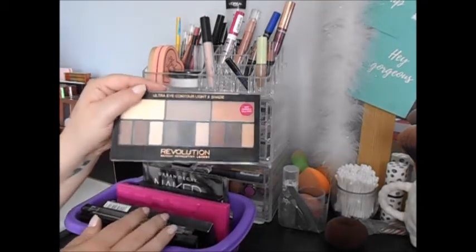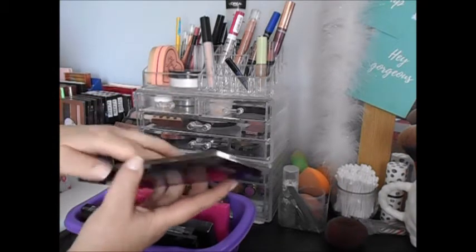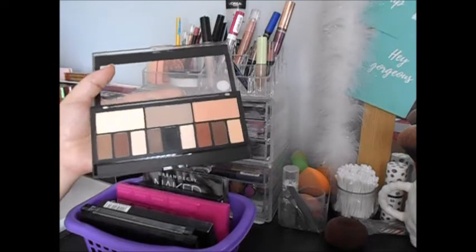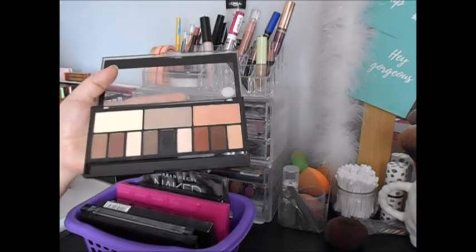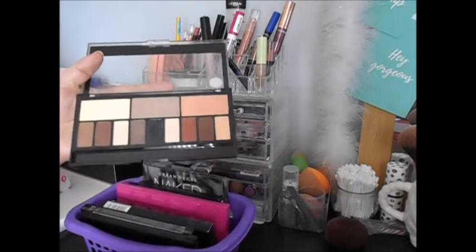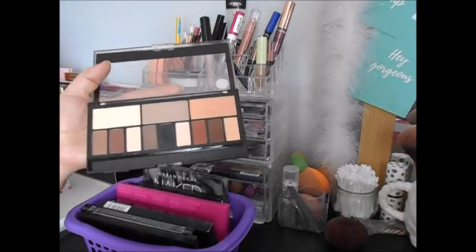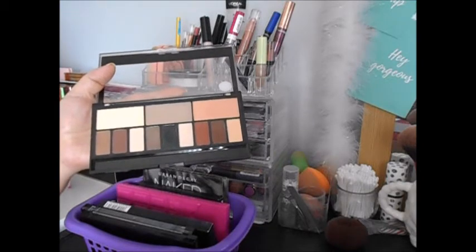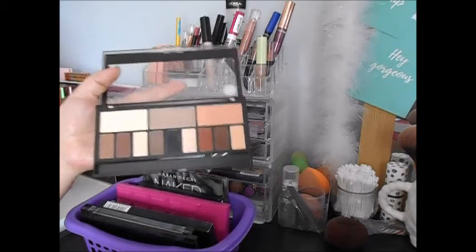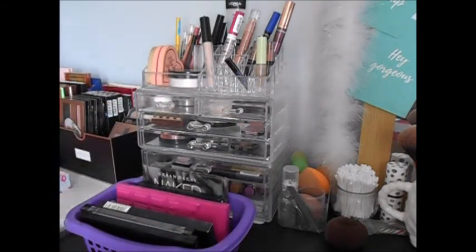The next palette is my Makeup Revolution Ultra Eye Contour Light and Shade palette. I really enjoyed this palette this month. If I wanted an all matte eye look, this palette was the perfect one to go to. You had quite a neutral, a cool toned and a warm shade. So this palette was awesome for your transition shades, any matte shade that you would want to go for with any eye look. So it was absolutely perfect. But I am going to take it out for the month of June. So that's one palette that's coming out.